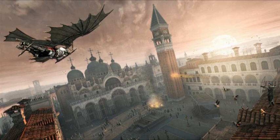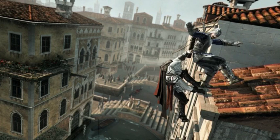Here's Ezio on his flying contraption. I'm not sure what it's called, but if you look in the bottom right corner, you can see there's an archer taking a shot at him with a flaming arrow. So this is a cool one. This again, another one of these kills. You can pull down people off the roof and throw them down to their death, which is really cool.